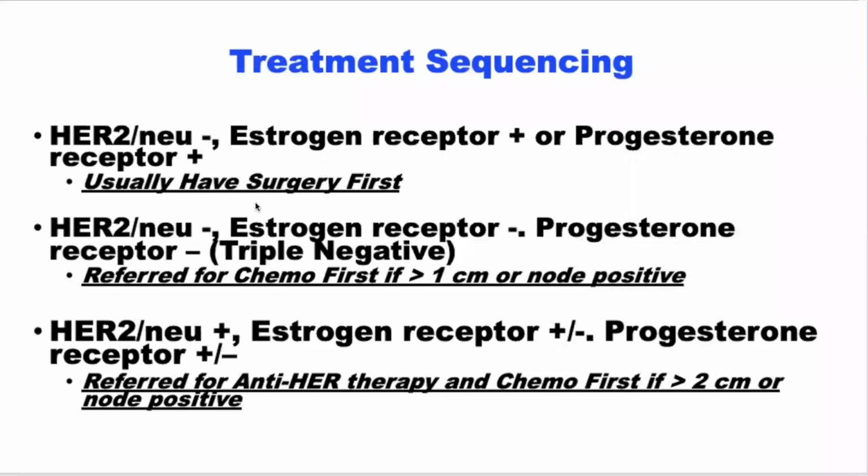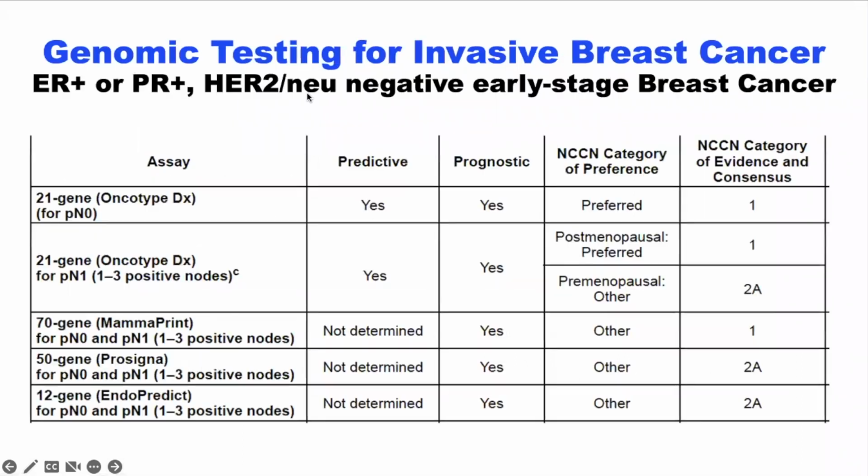Now, for patients in the first category, those that have HER2 negative but hormone receptor positive breast cancer, we do have additional tools that can be used by the patient to assess the need for chemotherapy. We call that genomic testing for invasive cancer, specifically for ER positive or PR positive and HER2 negative breast cancers. There are tests that are commercially available that can be done to gauge whether or not that patient benefits from chemotherapy.